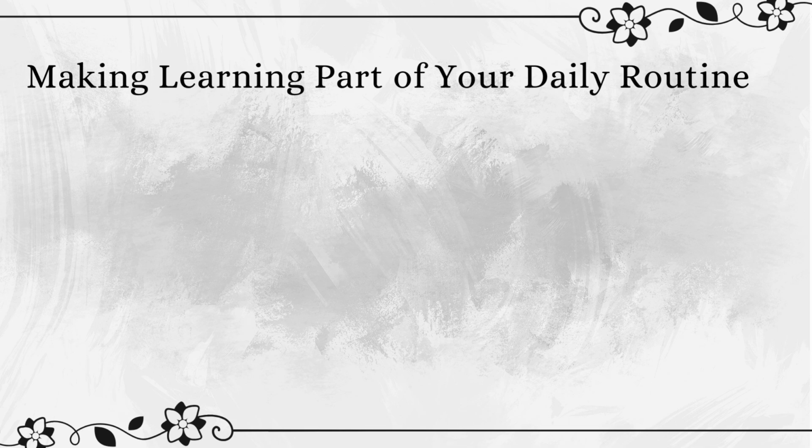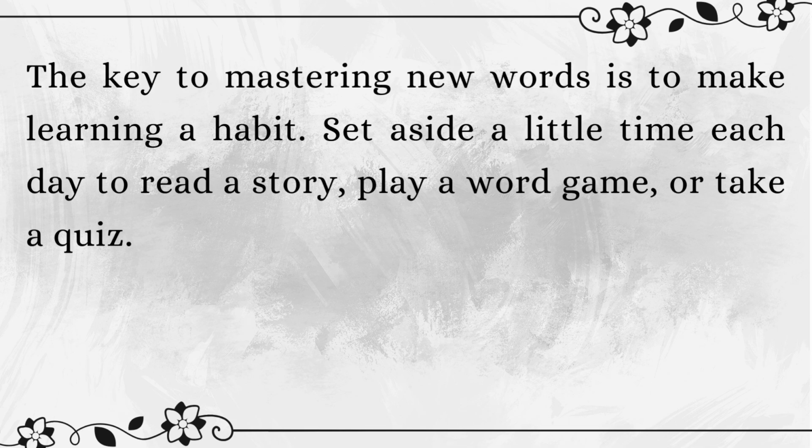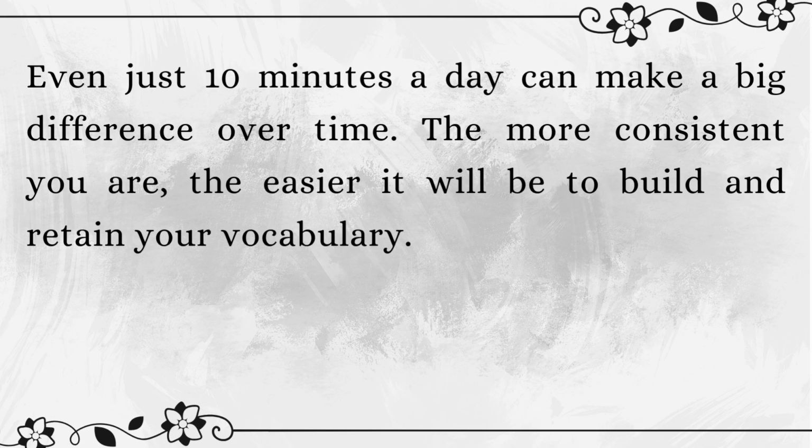Making learning part of your daily routine. The key to mastering new words is to make learning a habit. Set aside a little time each day to read a story, play a word game, or take a quiz. Even just 10 minutes a day can make a big difference over time. The more consistent you are, the easier it will be to build and retain your vocabulary.